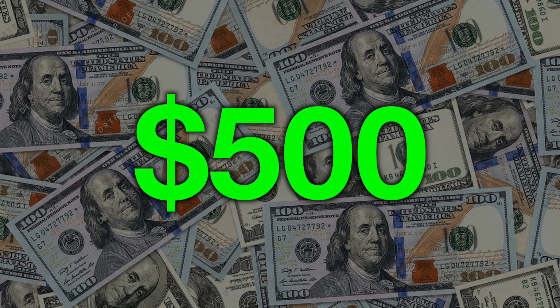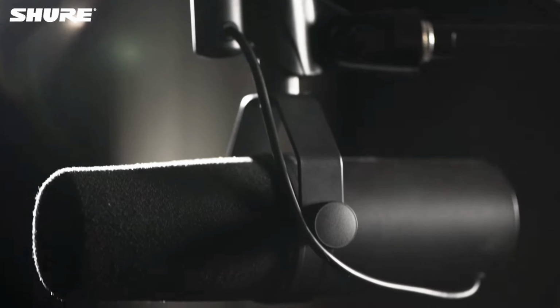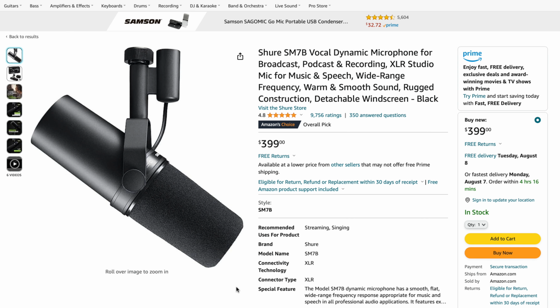So for dynamic microphones, if you have a $500 budget, then you just may want to consider the undisputed king of all dynamic microphones, which is the Shure SM7B.